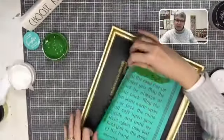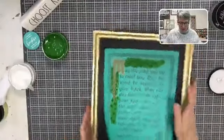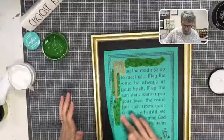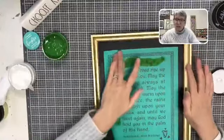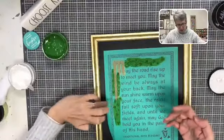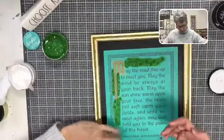Okay, so now I just take my transfer and I lay it back down, and all I need to do is push my words down, because I did not take the whole transfer off. So I just need to push down any parts that I've lifted so that I get the air back out.